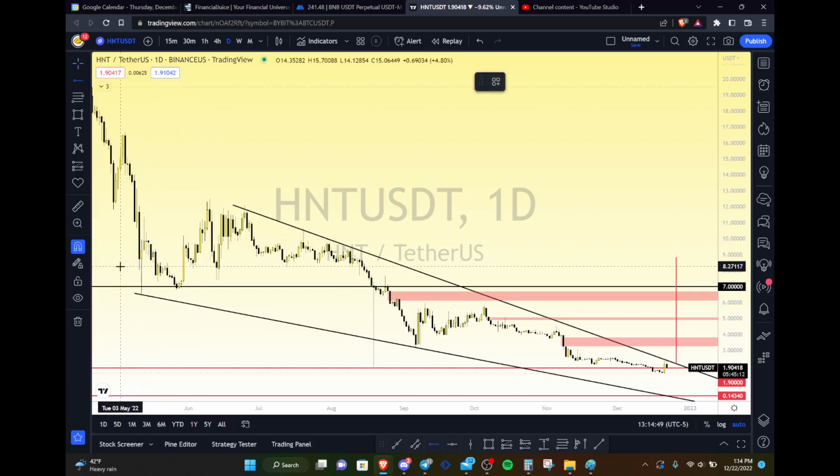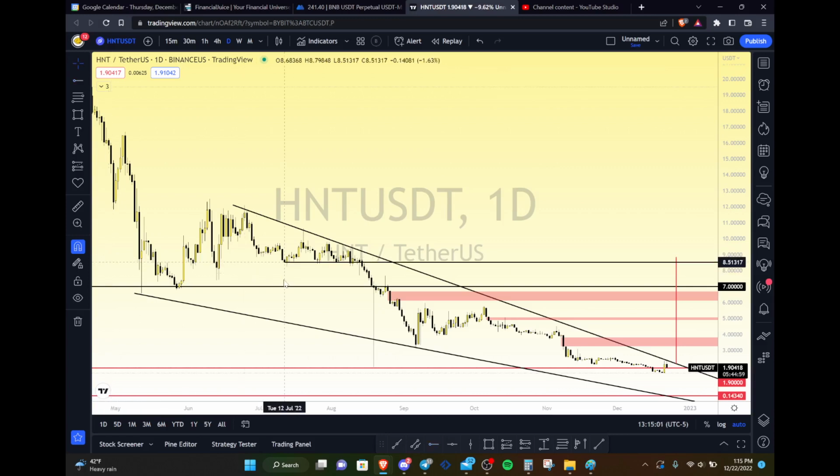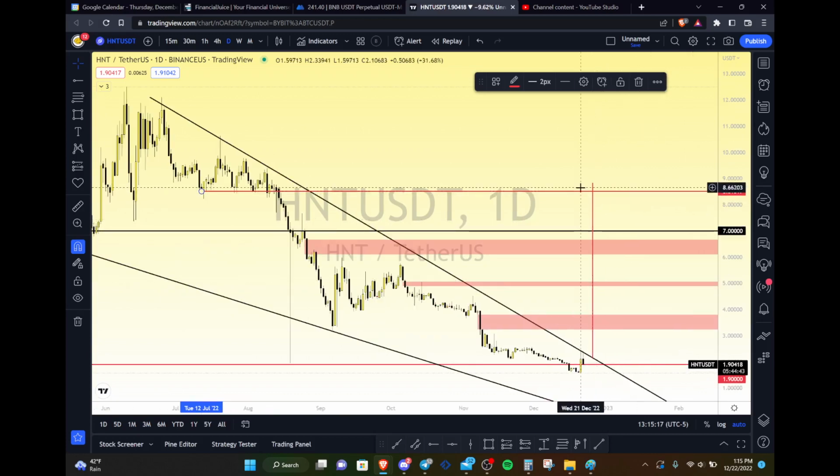Okay, let's actually mark this consolidation out so we know where the 1-to-1 move is likely to get to. So we'll grab as much of the information as we can. We'll go right here, right there. Let's actually connect it via this candle right there. Okay, and we'll make that red so we know it's off the daily time frame. So this is where the 1-to-1 move will approximately get you, which is about $8.50 to potentially maybe like $9, right? So this is very, very interesting.